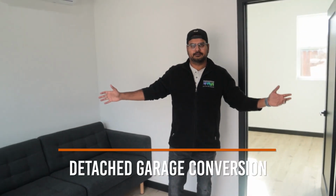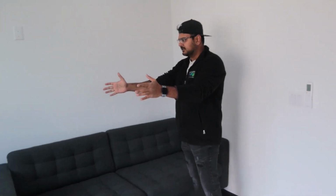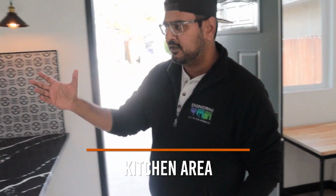So you have limited areas for living. We have a nice little couch, a mini split, a little area here. We have a desk here just for a college kid, kind of to do some studying. So we got them started off with very minimal furniture, and then the rest of it they can furnish themselves. But let's walk on over here to the kitchen area.